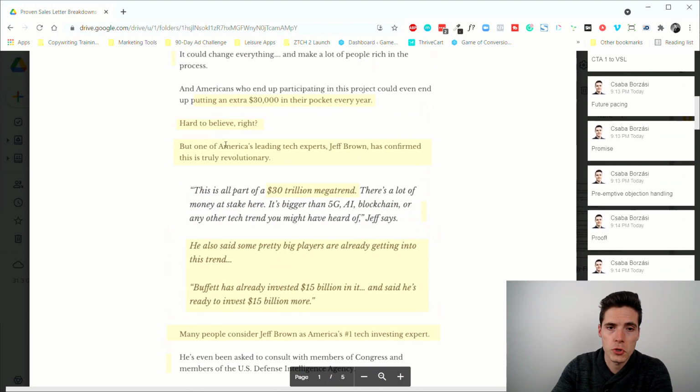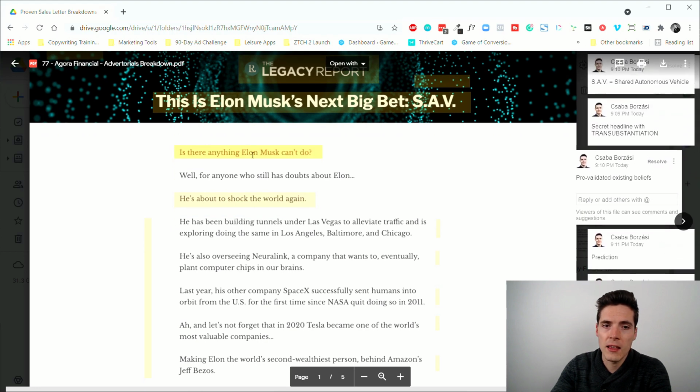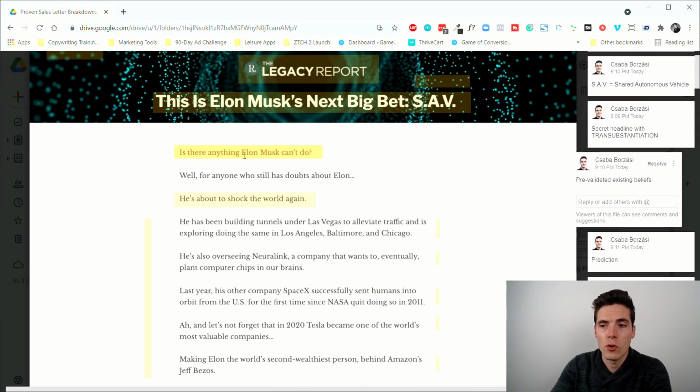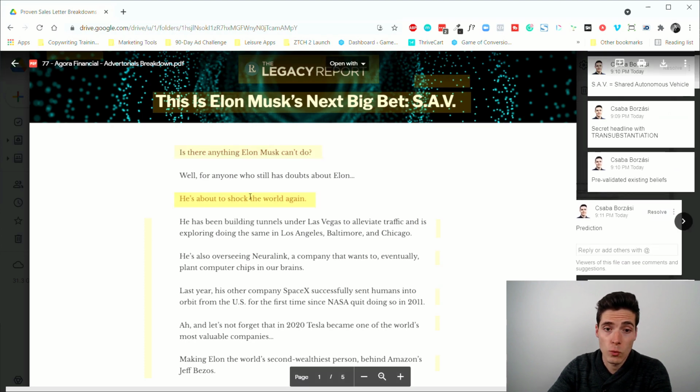So this is super short. I'm going to read it and let's see what's happening here. Is there anything Elon Musk can't do? So it starts with a philosophical question, and this prevalidates the existing beliefs of our target audience, because they do believe in most cases that Elon Musk is this genius character, who's also a multi-billionaire, and whatever he does, nobody believes him at first, but he does it. Well, for anyone who still has doubts about Elon, he's about to shock the world again.